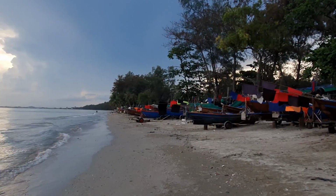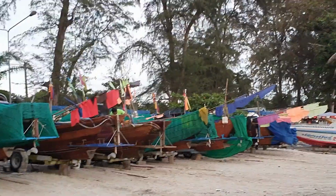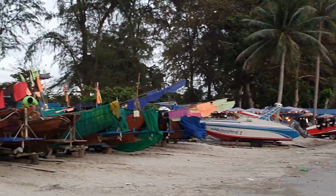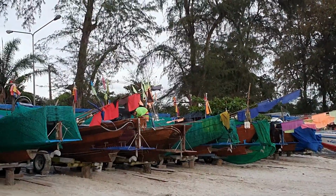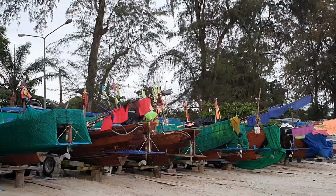And you can see as far down as they are in that direction and this direction are all the boats. You can see this gentleman is just getting himself ready, fueling himself up, getting ready to head out for the night.